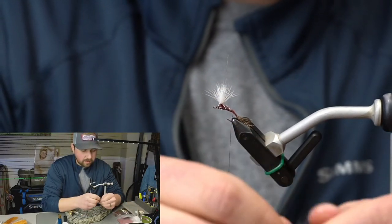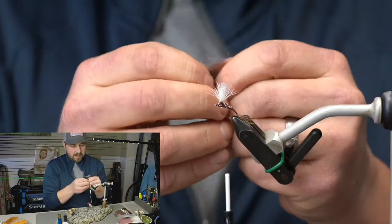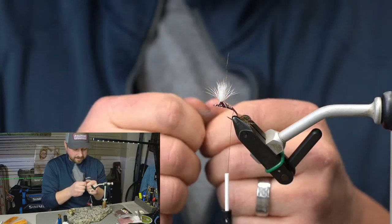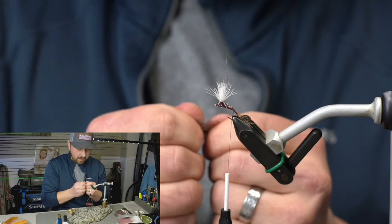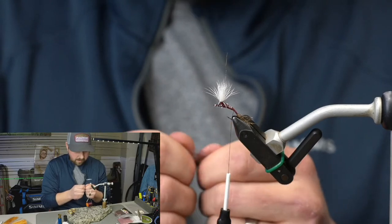So this is going to be a little more gray with a touch of red. And we're just, again, blending that, pulling it, ripping it apart and stacking it back on top of itself. So this one's going to be a little more gray, but you've got a little of that red that's going to show through, both from our dubbing and the red thread. So that's going to help it too.